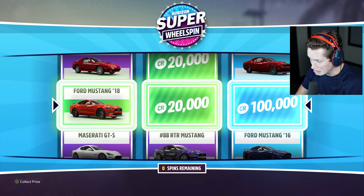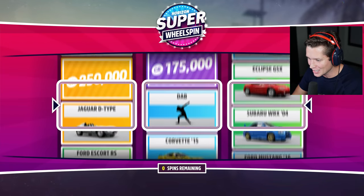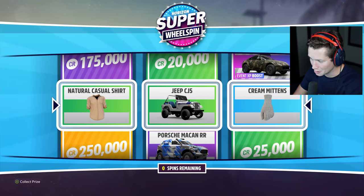Okay, a 2018 Mustang and 120K. That's actually a pretty solid one. Big money, baby. Big money. Come on now. Let's see a couple of crazy ones. Yeah. I mean, the CJ is actually pretty nice. I'm really mainly looking at those mittens, though.